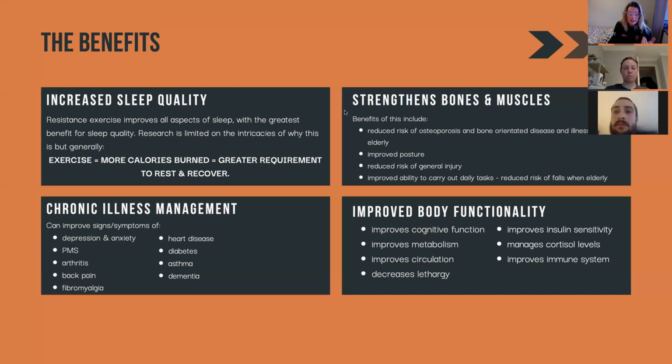One of the big ones is it can relieve symptoms of depression, anxiety, and PMS. This is because when you exercise, it releases endorphins, and endorphins are basically what makes you feel happy. So exercising is basically like taking a happy pill every day. It's really hard to get into, obviously, when you suffer from depression and anxiety. Going to the gym and weight training is probably one of the last things you want to do, but it's actually one of the best things you can do for yourself.